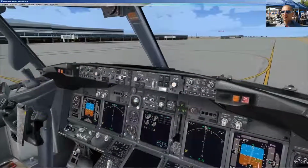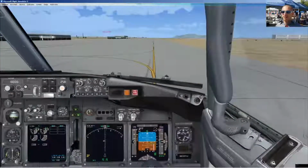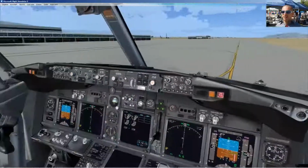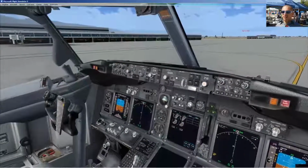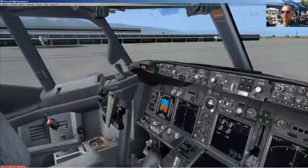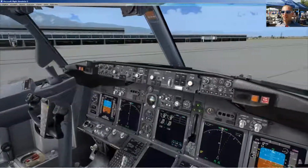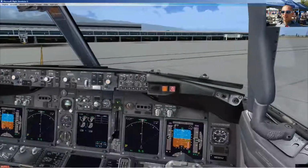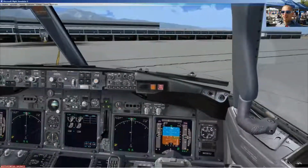Henderson Tower, Piper 792 Victor Alpha, holding short of 17 right. Piper 792 Victor Alpha, Henderson Tower, straight out departure approved, runway 17 right, clear for takeoff. Clear for takeoff 17 right, straight out departure approved, 2 Victor Alpha. San Luis Tower, Skyhawk 3852 Lima, clear of 29 around Foxtrot. 35 Lima, roger, taxi to the ramp via Alpha, and remain this frequency.